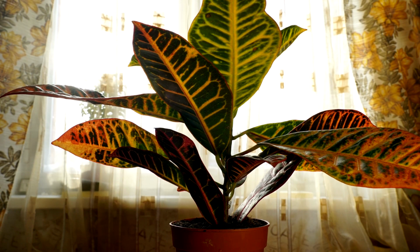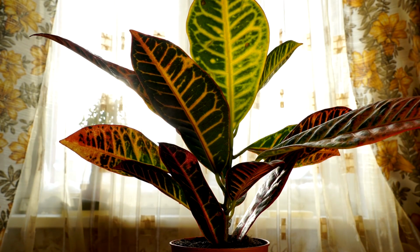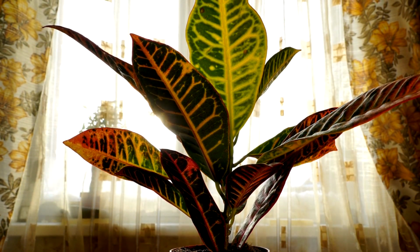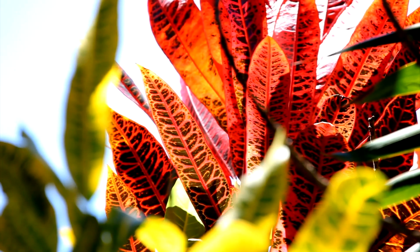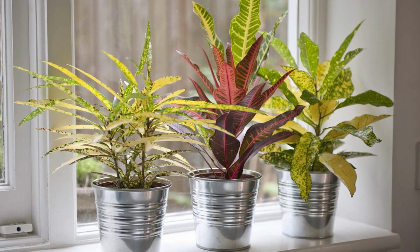Croton. The croton plant is like a splash of paint in your indoor space. With its colorful, glossy leaves in shades of red, orange, yellow, and green, it serves as a living piece of art.